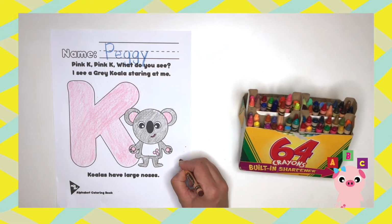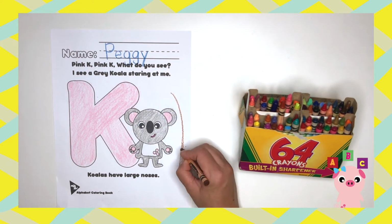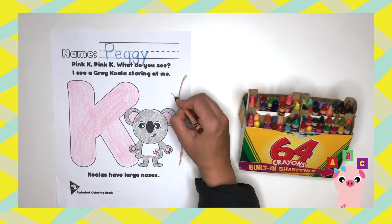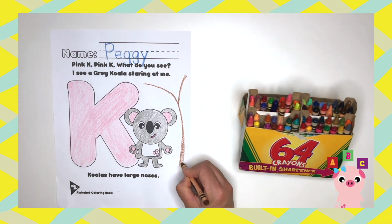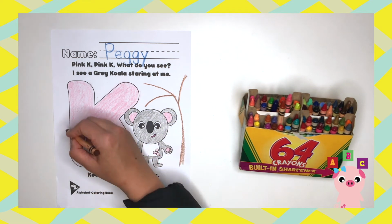Your koala. Now what are you going to color the background? For me, I'm going to color in trees. Here are the branches. What are you going to color your background? That sounds like a great idea, dino.